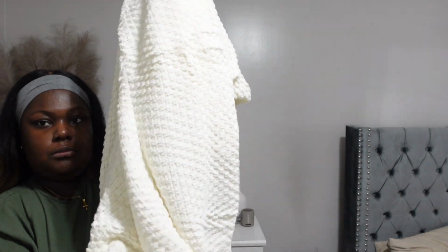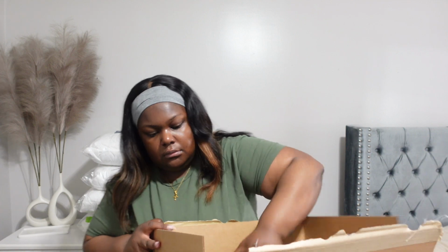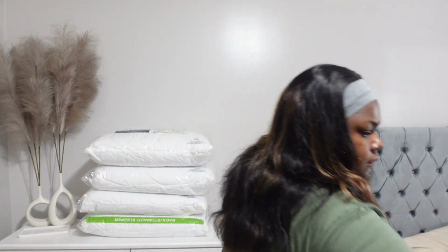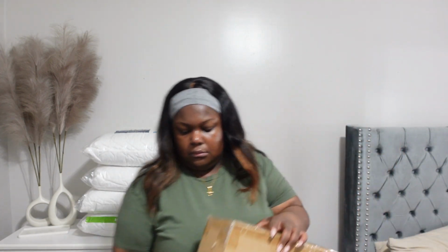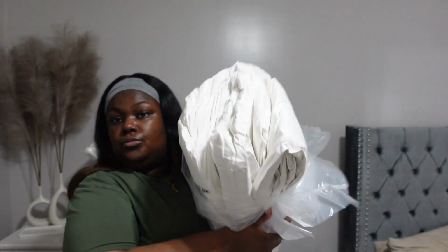I also got some stuff from Amazon, this throw. I also got a duvet cover set, which I think I'm going to show you guys in a second. Yeah, I ordered so much stuff to redo my room. I'm also reusing old things, so don't think that I'm just buying a whole new room, y'all. Because y'all got to remember, we still in the budget. But like y'all see the pumpkin grass behind me, I'm still going to keep that because it goes with the color scheme of what I'm going for.